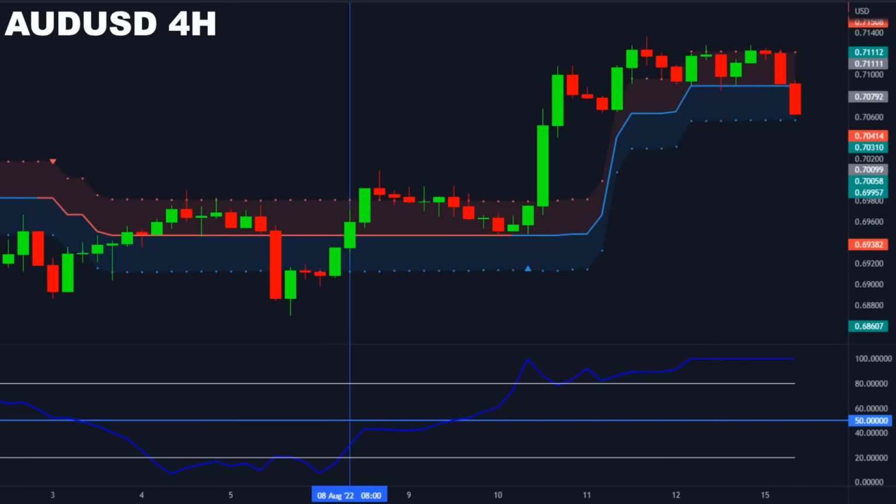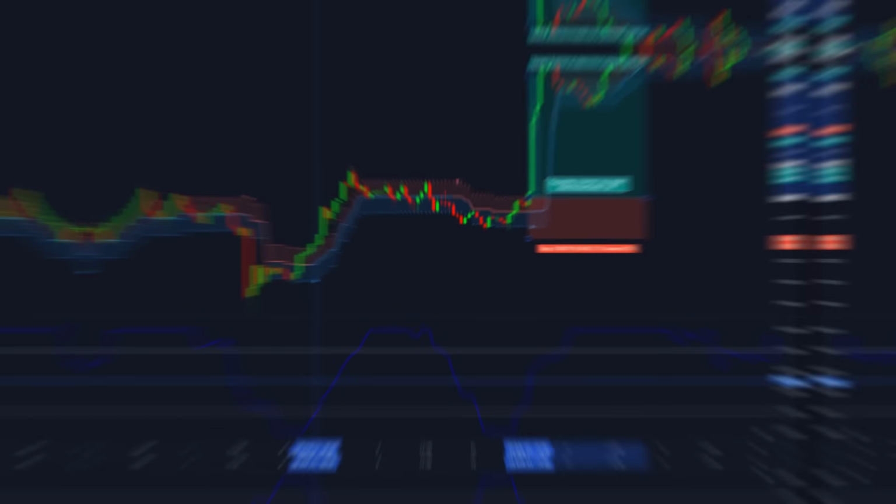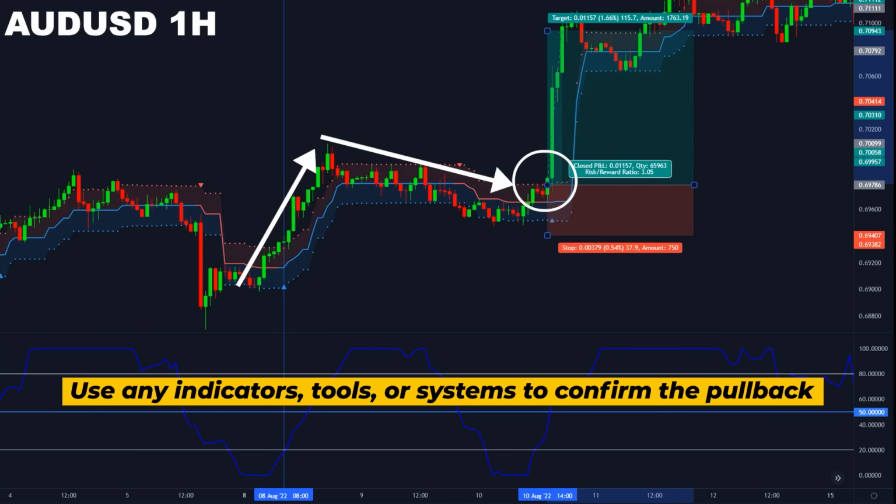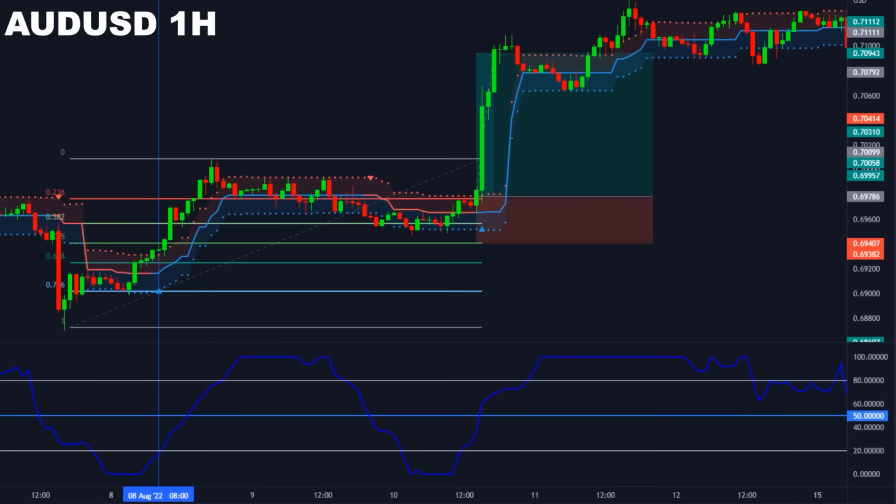Let's see a buy example. Here the Laguerre RSI line is crossing up the 20 level. I added a vertical line so that we can easily identify signals when we switch time frames. Here is a perfect pullback. I enter the trade when the price crosses above the ATR line of half trend. You can use any confirmation indicators, tools, or systems to enter the trade. For example, I used the Fibonacci tool to confirm the pullback, and it tested the 0.5 level before rising.